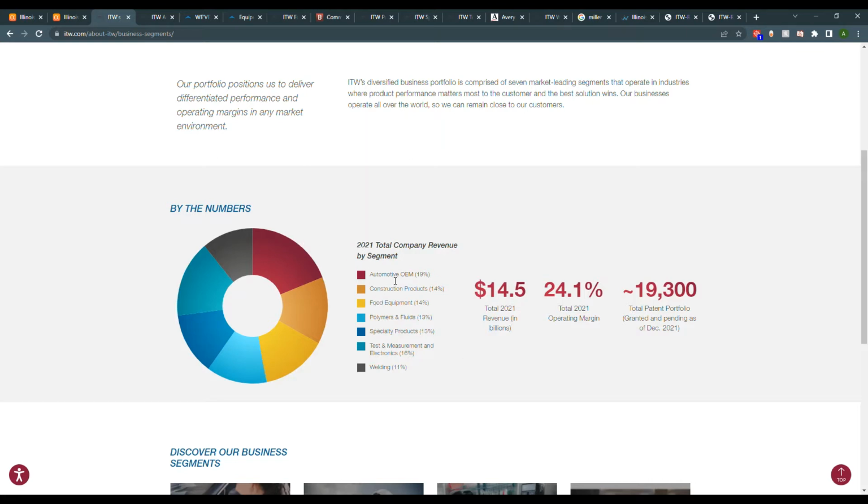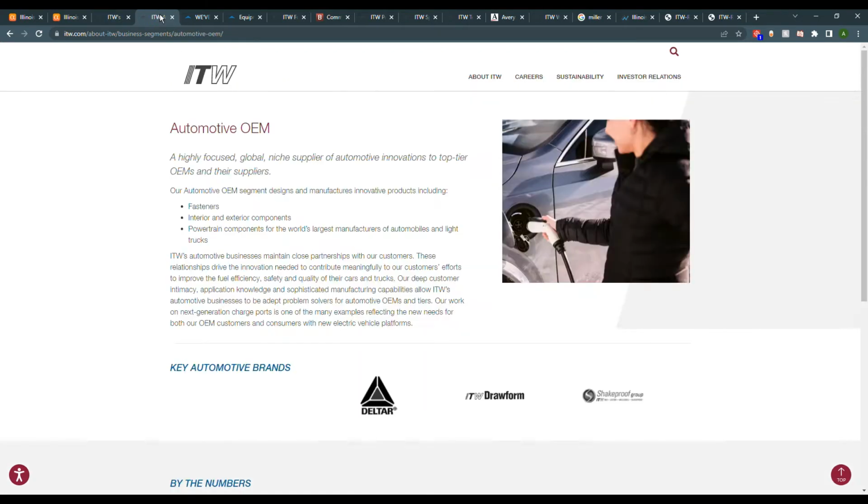So they are a pretty big company, and I would kind of want to dive into these company segments. The first one is automotive OEM, and OEM stands for Original Equipment Manufacturer. They make stuff like fasteners, interior and exterior components, and then stuff for the engine, like powertrain. They have a couple brands. Their biggest clients and customers are like Ford and GM. It's a pretty reliable business. I mean, cars aren't going anywhere.